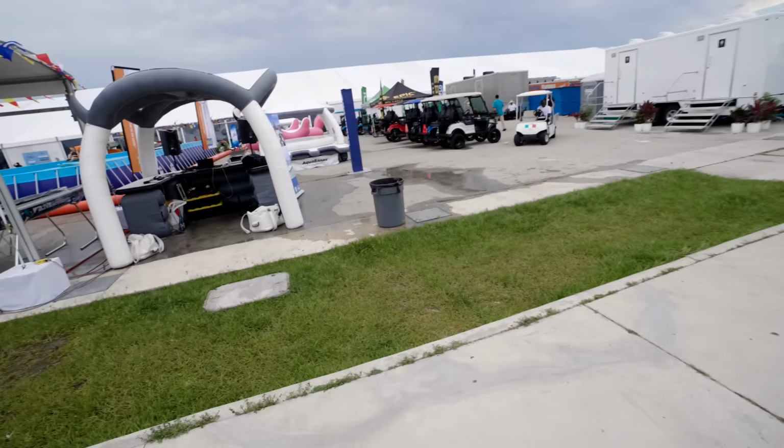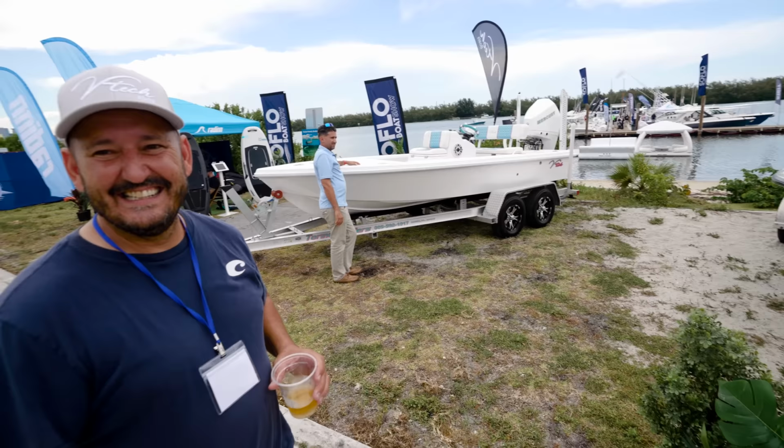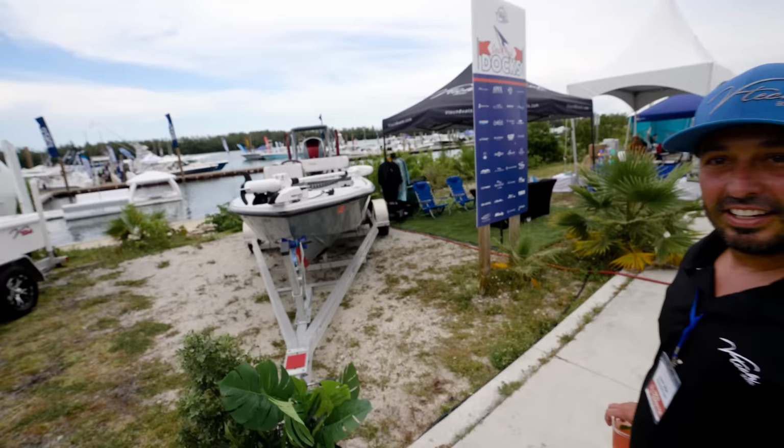I caught you. Hey, I love seeing you guys at shows. I love being out here in Miami Beach, bro, in Key Biscayne, bro. Thank you. Like, this is crazy. Hey, I love the color scheme. What model is this one here? That's an 18 side console.